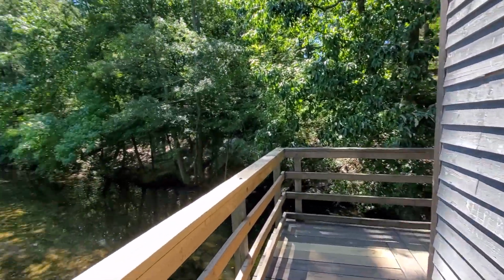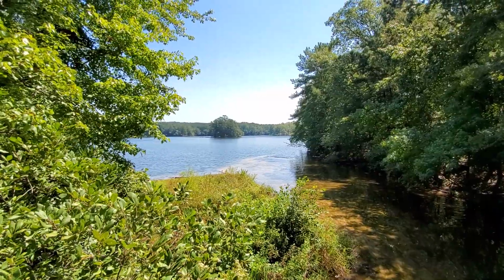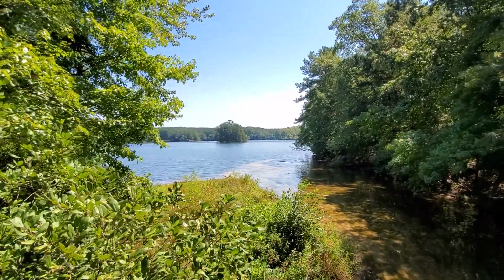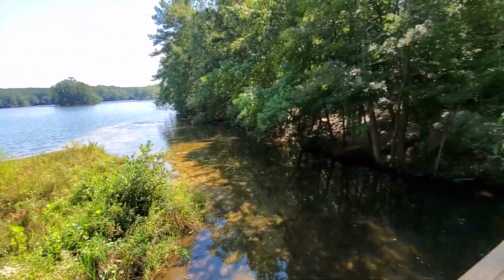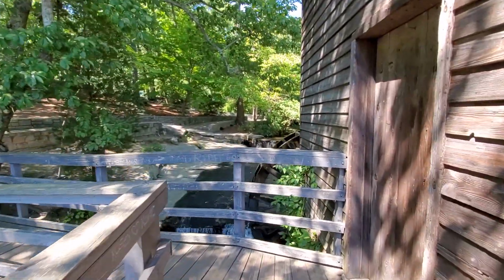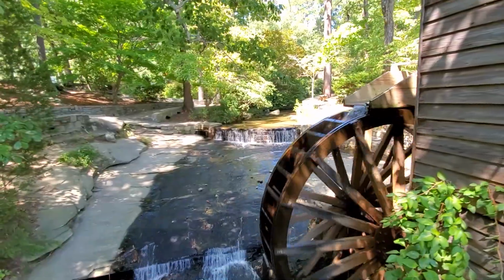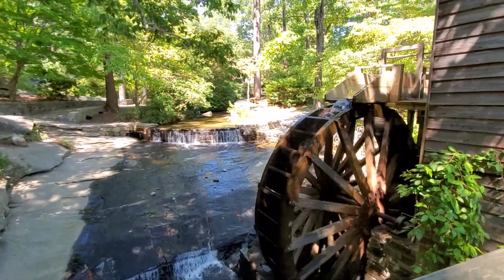Wait till you see the other side. The other side's the real beautiful side. But I want to show you the lake. It's a glimpse into the past. Look how pretty this is.